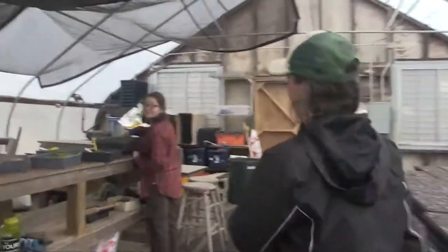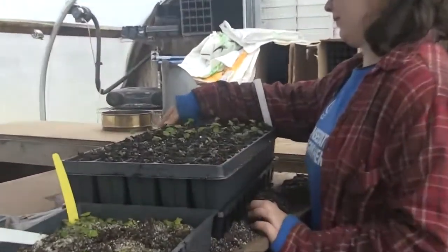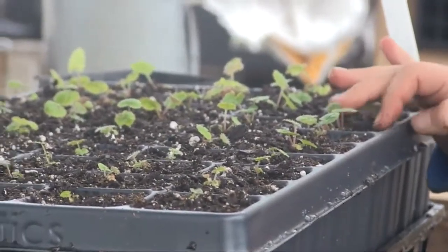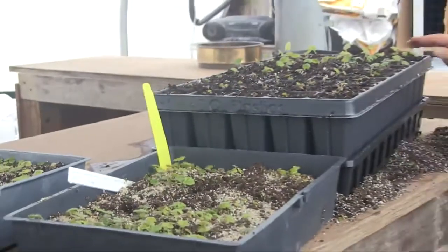Here's Kate, our intern this year, and she's grading out Tiarella cordifolia, which is a foam flower. It's one of our woodland natives. And so we put them in these little plug trays, and they all get labeled, color coded for the job, and we grow them off.